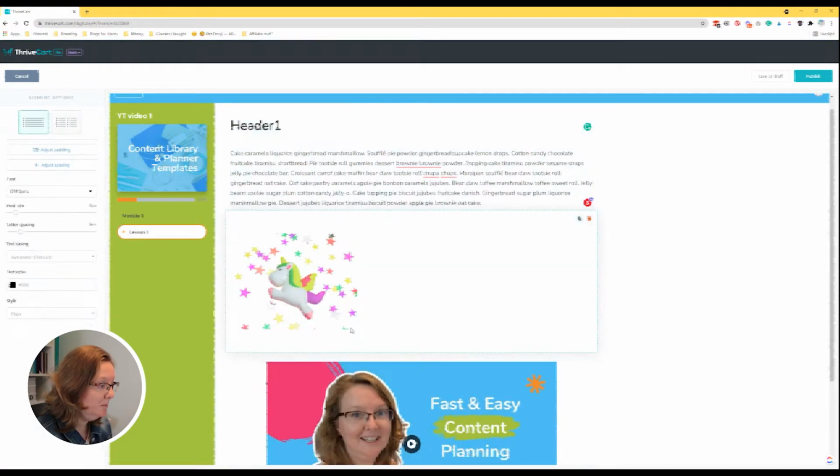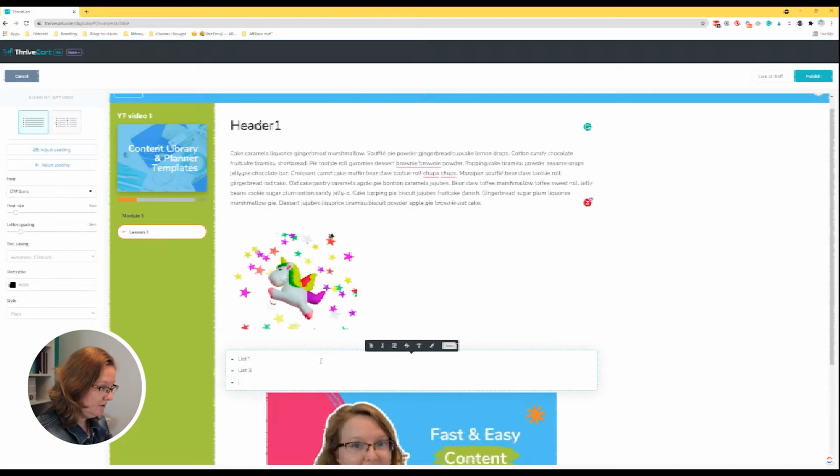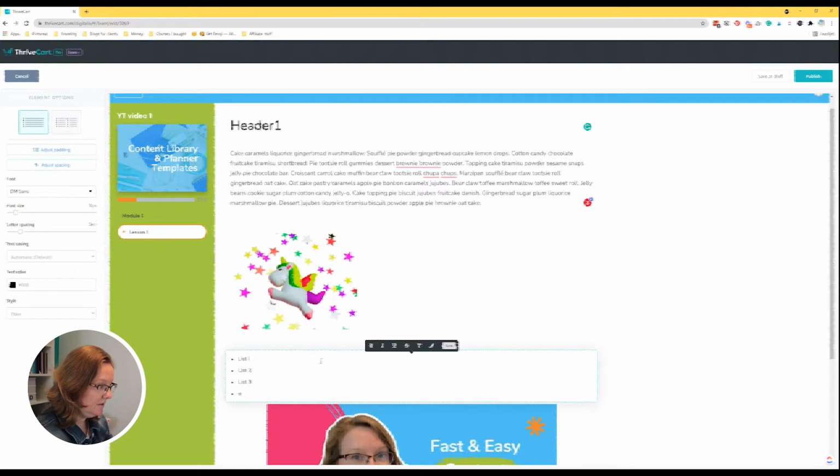You can add a bullet list and just say list one, list two, list three, etc. You can also make it a double list, which I think is great if there's more that you want to add. Something that I would prefer to be added as well is that you can type it at once and then it just splits into two lists. Again, you could set the font size, the font type, the padding, the spacing.